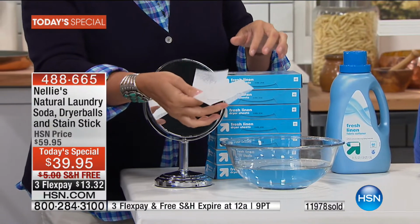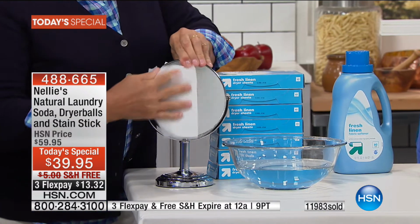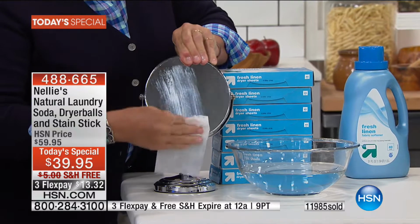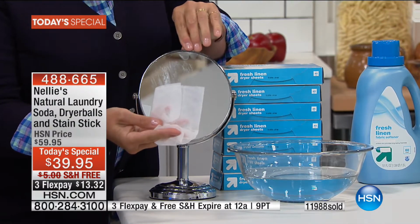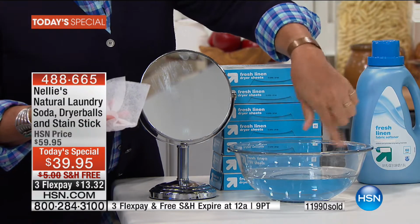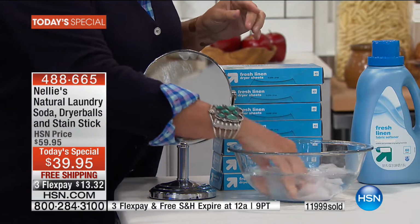I have a dryer sheet here and a clean mirror, as you can see. And I'm going to take the dryer sheet and rub it on the mirror. Check it out. That's on the dryer sheet. Now, that same dryer sheet, I have this beautiful crystal clear bowl of water. I'm going to take that dryer sheet and pop it in there. And why am I doing this with a dryer sheet?